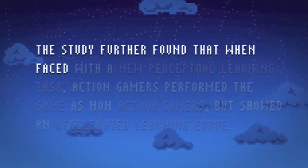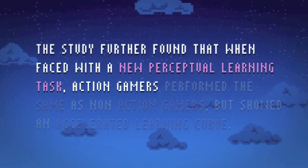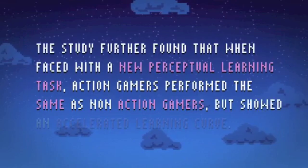A 2014 study by University of Rochester professor of brain and cognitive sciences, Daphne Bavelier, found that action gamers excel at many tasks because they are better learners. The researchers claimed and showed that playing action games expands our preparedness for performing daily tasks. The study further found that when faced with a new perceptual learning task, action gamers performed the same as non-action gamers, but showed an accelerated learning curve. The researchers tested players a few months later and found that the action gamers still performed better than the control group. So basically, the study argues that people who play games are able to learn new concepts more quickly.